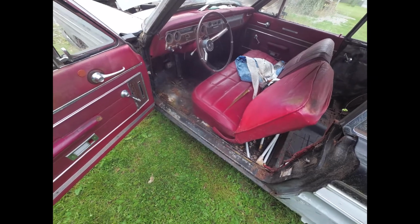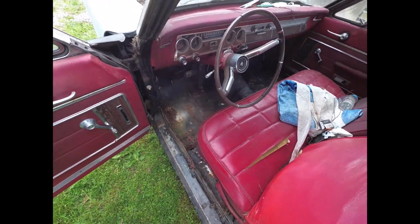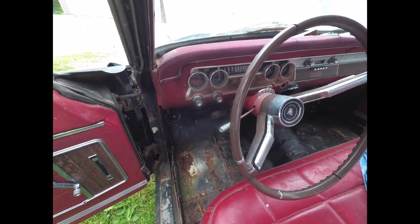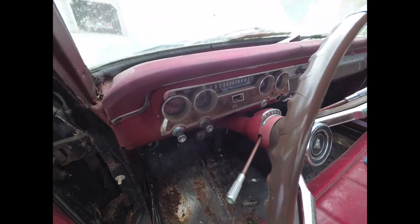Let's see what else they had. Standard luxury interior features include a padded instrument panel with walnut grill trim and deluxe carpeting. We've taken the carpeting out. It still has hints of the walnut trim, but it was a walnut veneer. I believe it's real wood.